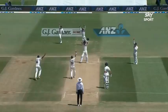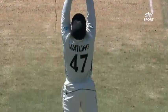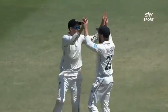Then one just really reared up and lifted, and he couldn't get the gloves, the hands, out of the way quick enough. Quite a freakish dismissal. It was reviewed, that was awful, but a good catch.